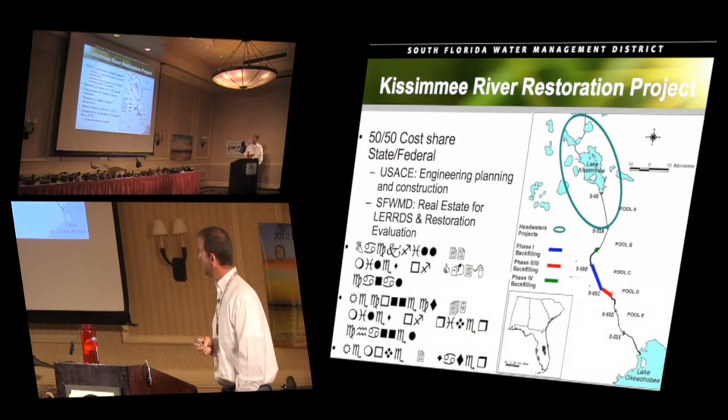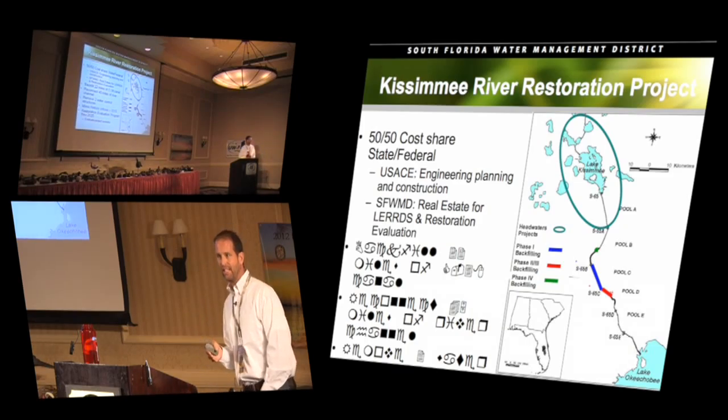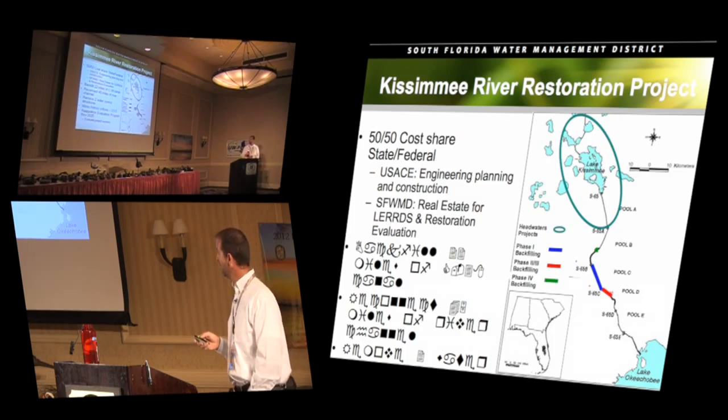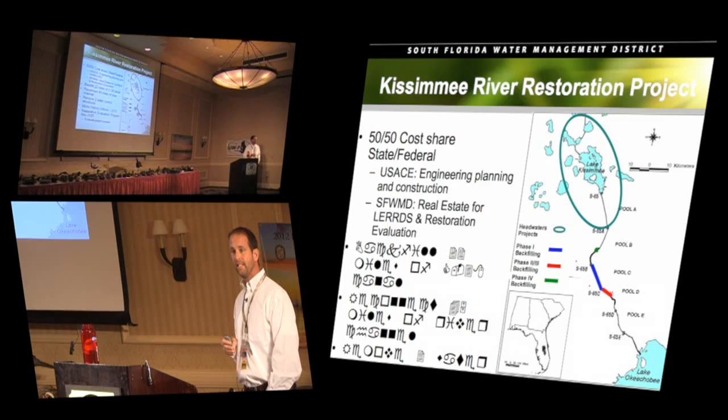The project's going to backfill 22 miles of the C38 canal. We get about 2 miles of river channel back for every mile that we backfill of canal because of the sinuosity of the river. So we get about 45 miles of contiguous restored river channel. We're going to remove 2 water control structures. We've already removed S65B. S65C will come out in about 2014. And then, as I said, we'll mimic the historic inflows to this project once construction is complete in 2015.